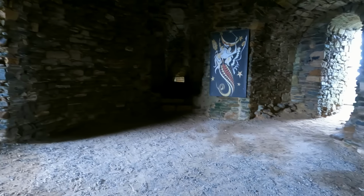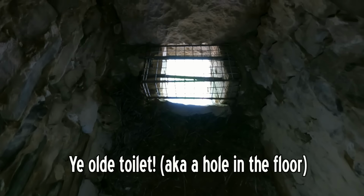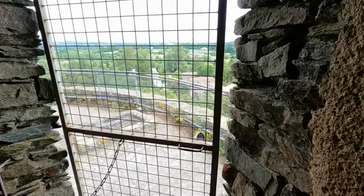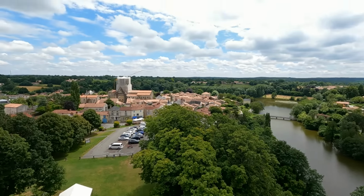Here we go. The second floor. Picture of a Melusine. Oh, there, as you can see. And here we are. Here you go, a medieval toilet. As you can see, some light. Now, there's a gate here. And we open it. And here we are, at the top.